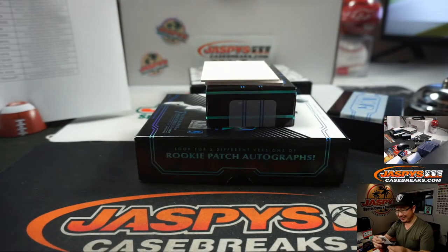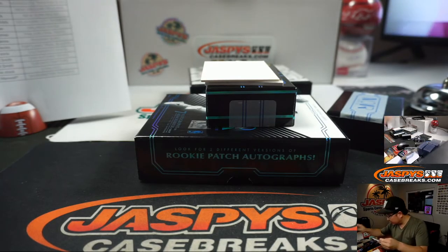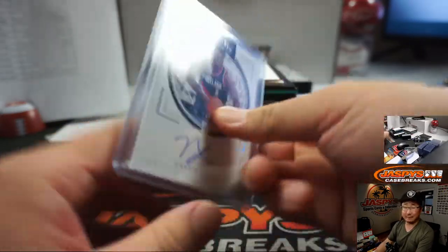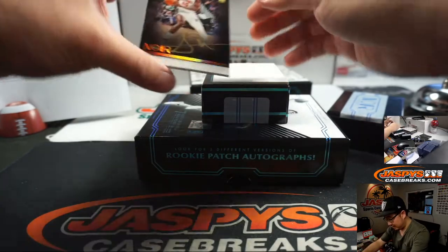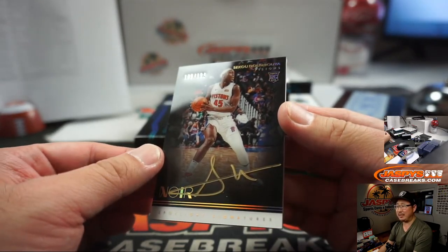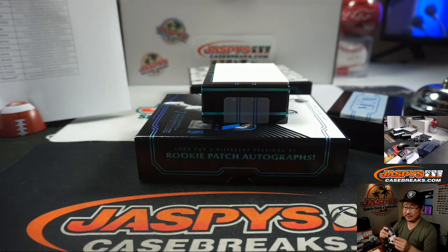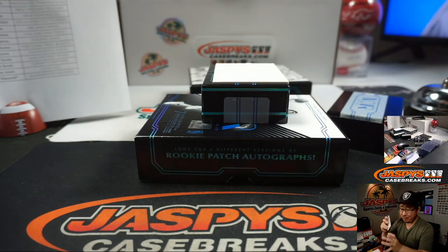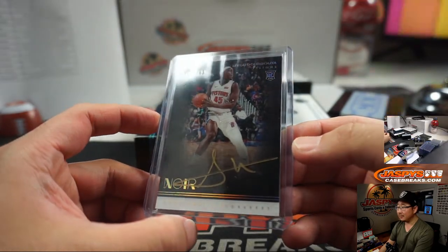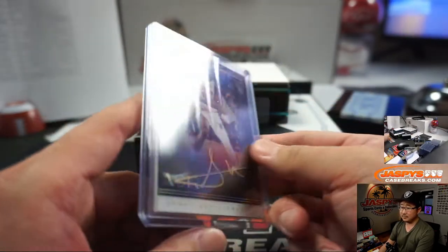In Focus Auto, Nasir Little to 99. Wrong top loader, 130. Trailblazers, that's going to go to Gavin. And we've got Sekou Doumbouya. Nice, 105/125. He's got a nice auto. I don't think we see his auto too often. Gold ink auto right on that acetate finish. Matthew Stubblefield and his Pistons. There you go, Matt. Could be the future of the Pistons right here. There you go, man. You're welcome.